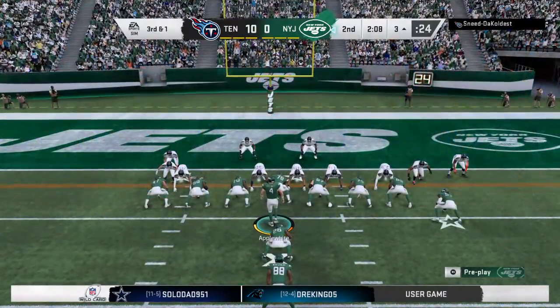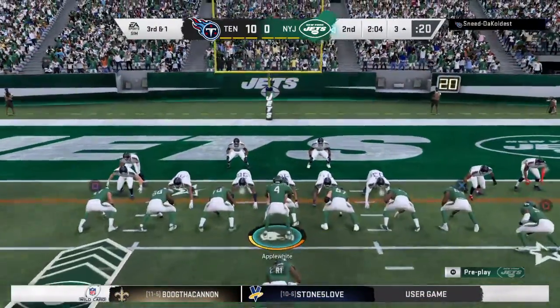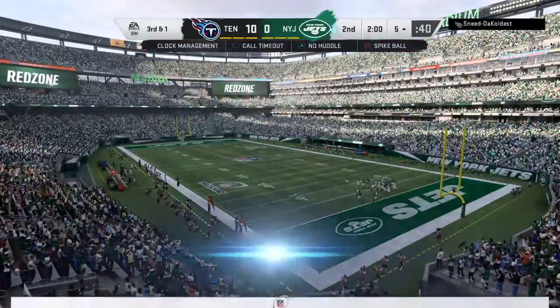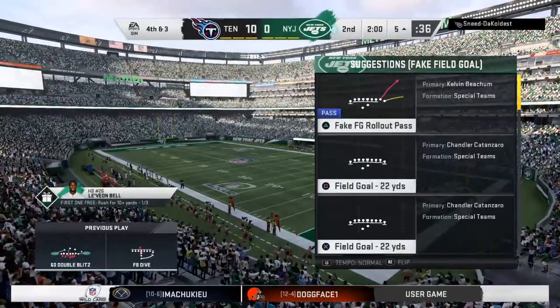1. This will be play number 7 on the drive. 3rd and a yard. They'll try and run for it with Bell. He's not going to get there. That won't even be close. It was blown up in the backfield.